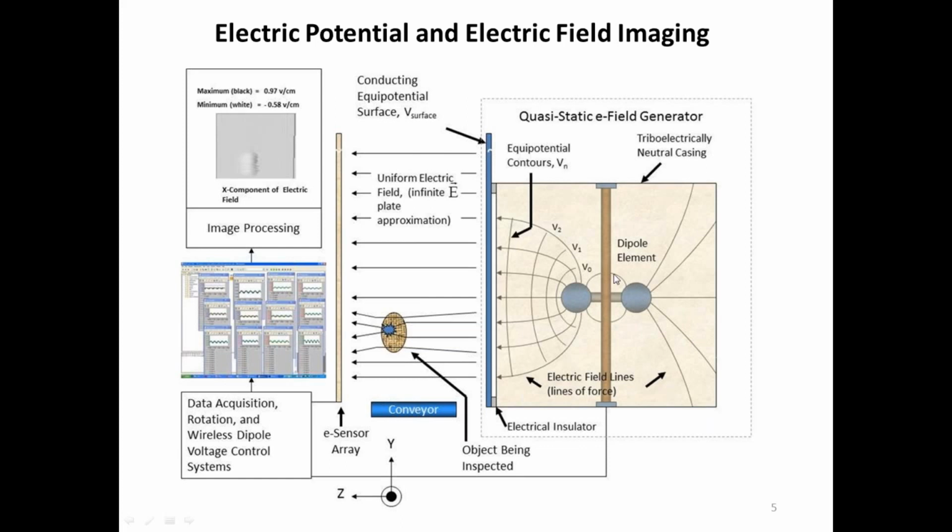It's a dipole field, and it rotates around, and there's an equipotential plate here. With this configuration, you have an equipotential here, and in an infinite plate approximation, you have a uniform electric field going across the volume here. If there's an object present, the object will distort the electric field as it comes towards the sensors here. So it's very similar to an airport inspection system where you have an X-ray machine and a detector, and you're putting your baggage through this conveyor, and there's a conveyor showing here. So you can actually scan your object. In this case, it's not X-rays, it's an electric field that you're using to interrogate the object.